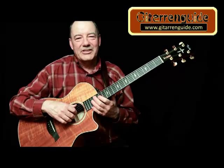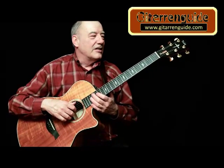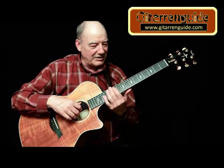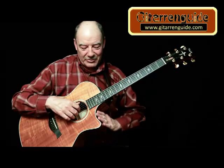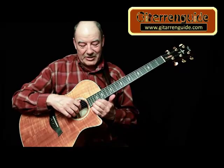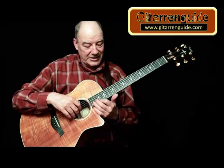Beautiful Koa wood K14CE by Taylor. Taylor makes a very beautiful guitar. They play very, very smoothly. And this particular one has a beautiful cutaway here, which allows me to go all the way up comfortably to the 15th and 16th fret up here easily.